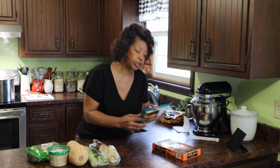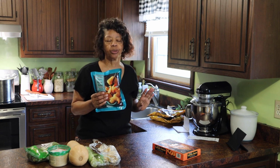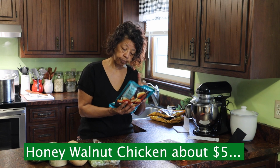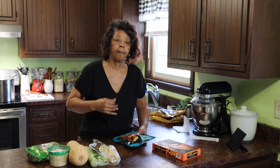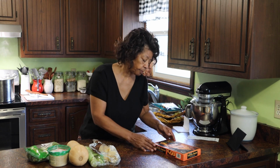And then one of the things that I love at Panda Express, in addition to their orange chicken, is their honey walnut shrimp. I just love it. And this was about $5, and it is supposed to serve 2. So this would be fine for my husband and myself, and I would serve it over rice. Maybe I might add in some additional peas and carrots and maybe a little broccoli. And so I got that. I was thrilled to see that, and it was about $5.